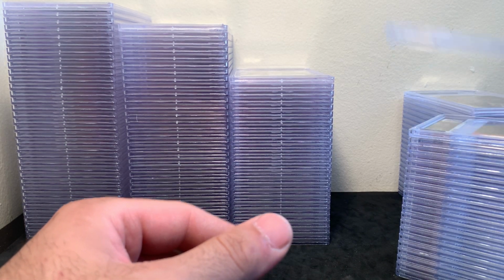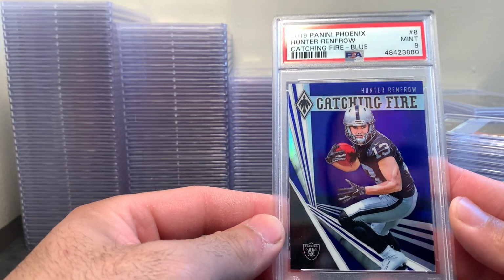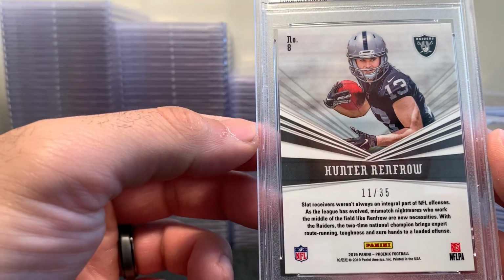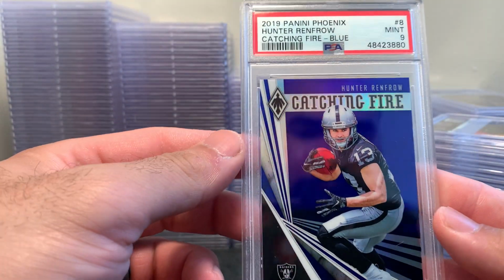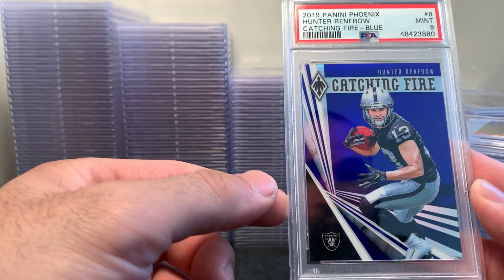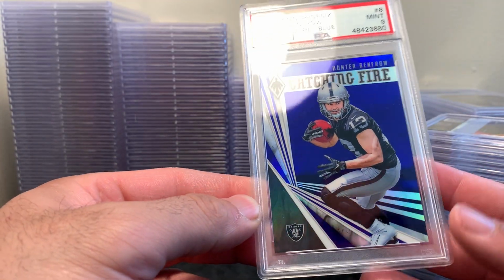This is another one right here, and I don't remember all the cards and all the grades, but for the most part I do remember. This one's a 9. Again, this is one of those cards I wouldn't really send if I wasn't sure it was a 10. It's numbered to 35, the blue Hunter Renfrow. I mean, it's a nice looking card. Again, this is not the biggest set card that right now, especially for $25, I probably wouldn't send. But again, I was thinking it was going to get a 10. I was going to be able to make profit.